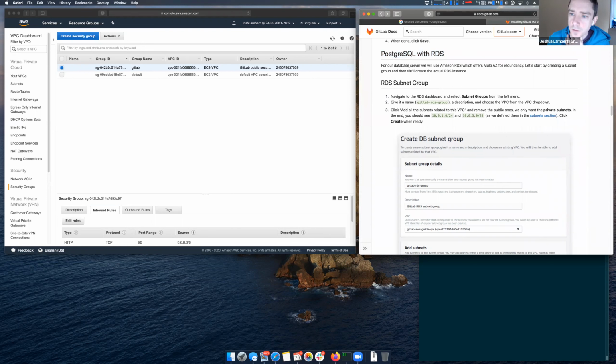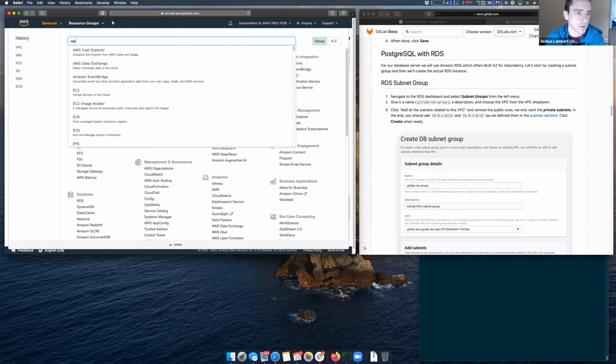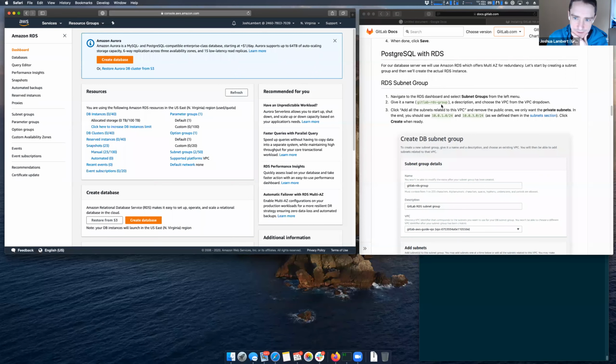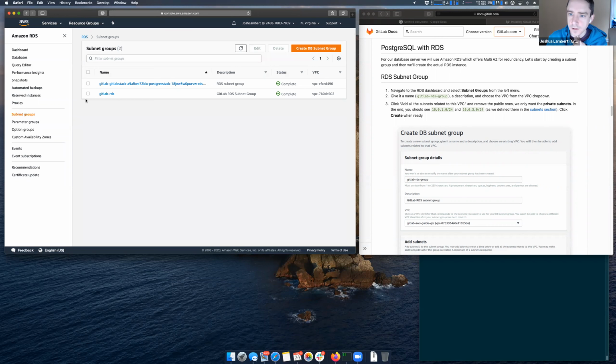Let's see here. For our database server, we'll use RDS, which offers AZ redundancy. Okay, so we have to navigate to RDS dashboard. Okay, RDS. We don't put a link here, but it's probably fine. People are probably doing the same thing I am, and it opens up over here. It's not super helpful. Okay, so RDS. Wait, what? Navigate to RDS dashboard and select subnet groups. Okay. Give it a name. Give what a name?